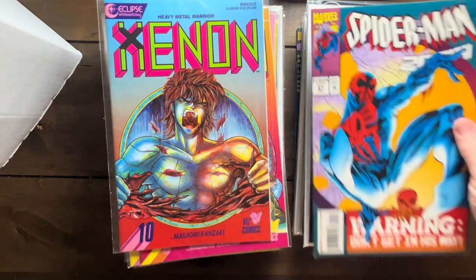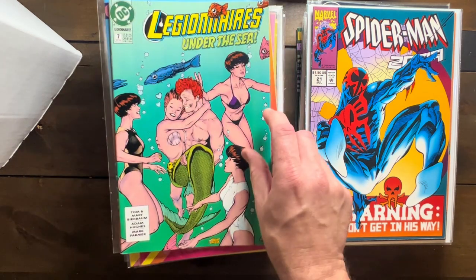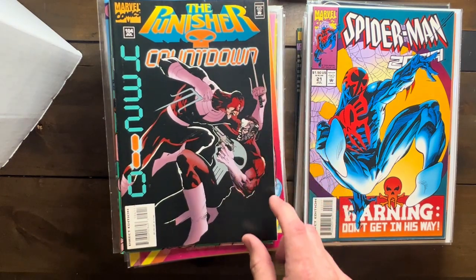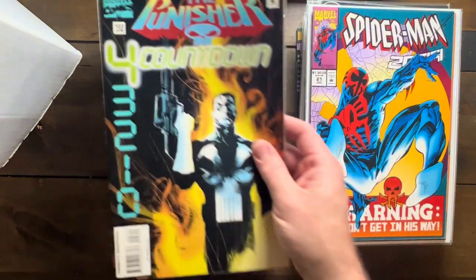Working on the Spider-Man 2099 run. I'm missing that one. So 2021, Spider-Man 2099. Legionnaires, early Adam Hughes on Legionnaires, #7. These are kind of difficult to find. Punisher 104. This is the countdown issues, and 103.